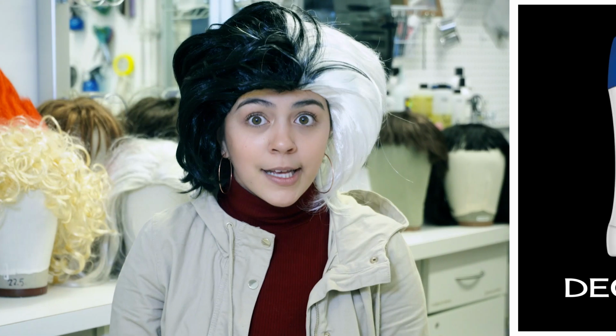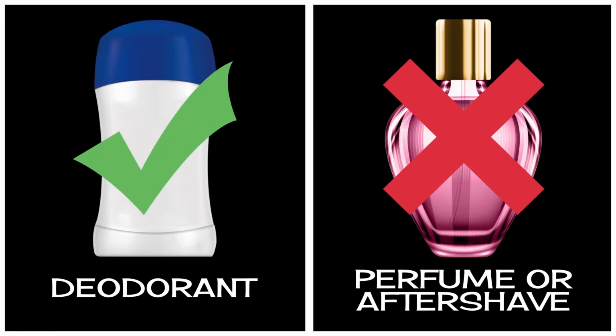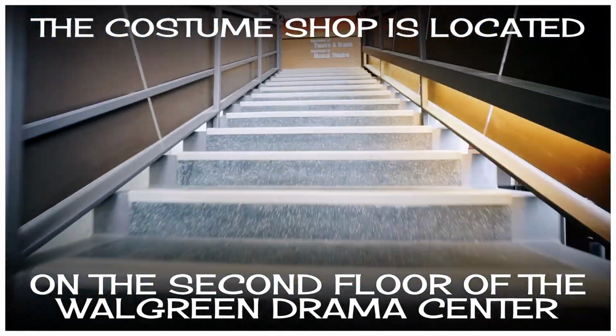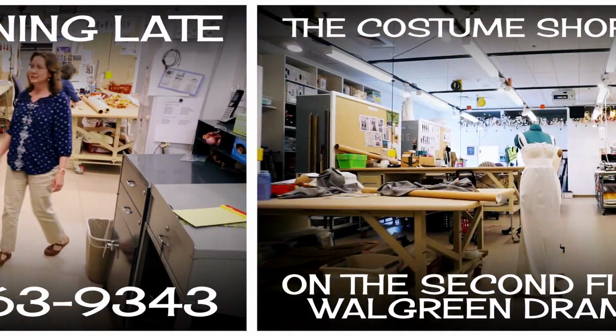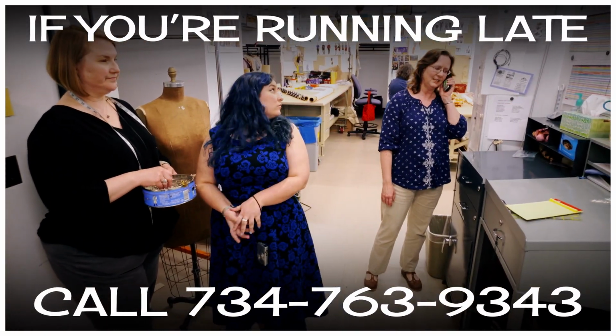You'll be asked to wear your regular undergarments, but no sports bras, and please do wear deodorant, and don't wear perfume or aftershave. So you show up for your first appointment at the shop, located on the second floor of the WALGREEN Drama Center. And if you're running late, please call ahead and let them know.